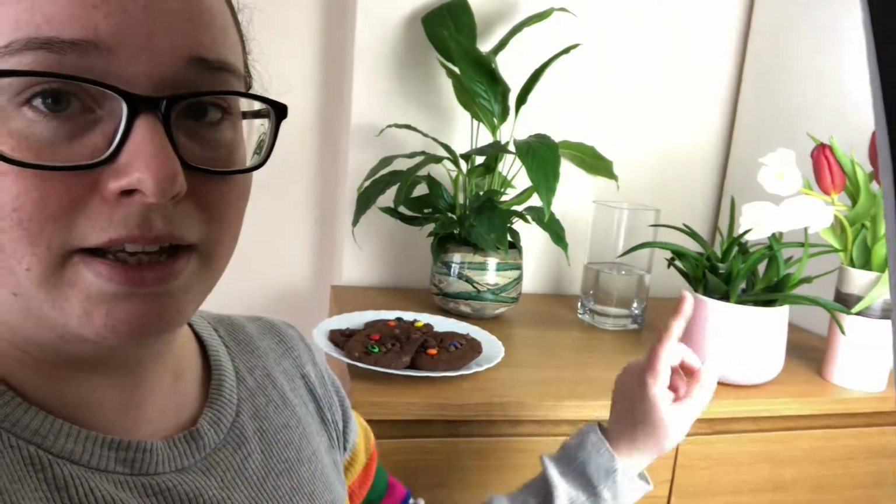I've got the cookies that I baked the other day, but I've got all of like my planty stuff up here, and there was stuff in there. I'm trying to be a good plant mum at the moment. I want to make my house more green.